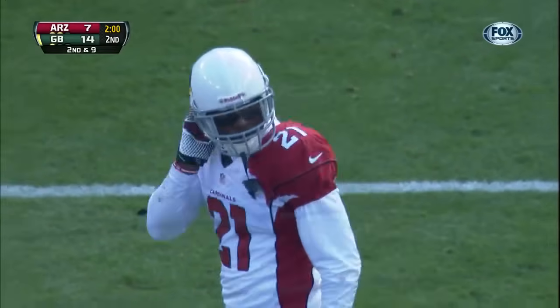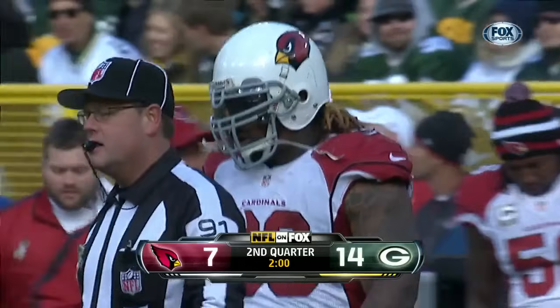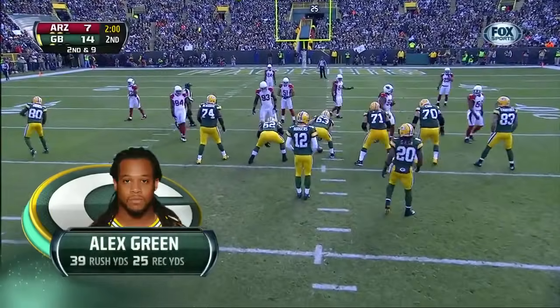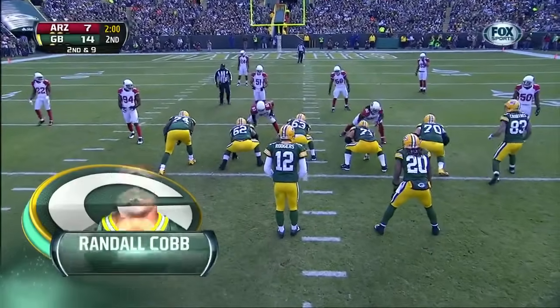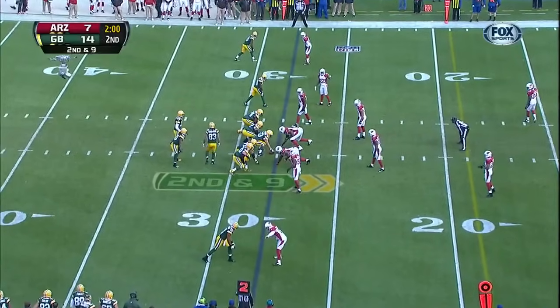Two-minute warning in Lambeau Field. Packers on the march, leading by 7. Stop. Packers lead by 7. They have a second down inside the 30. Packers get the second half kickoff as well.